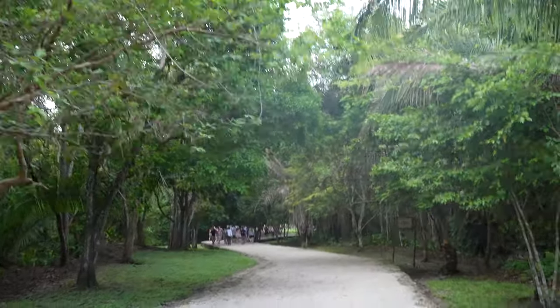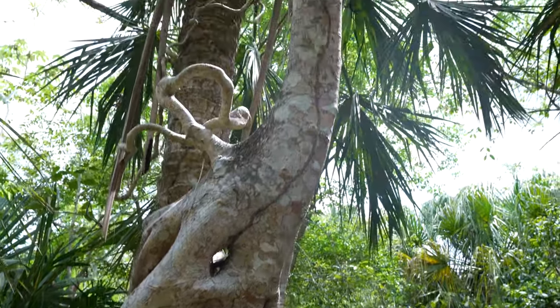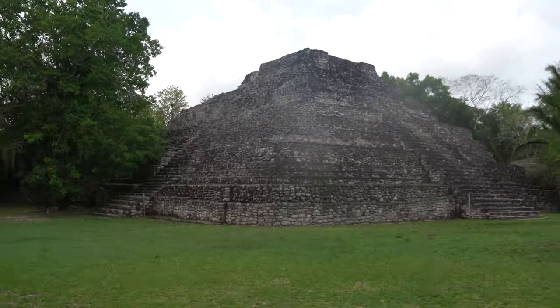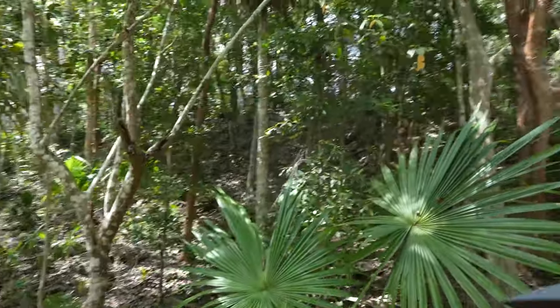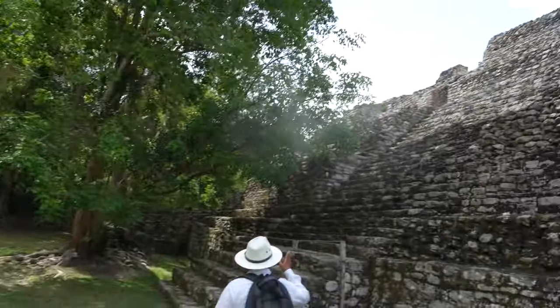The earliest settlements here date back to around 200 BC. Chacchoben consists of four grand temples, a market, and a residential area. But there's still so many buildings still to be discovered buried under the vegetation here. Chacchoben reached the peak of its power between 600 and 900 AD.